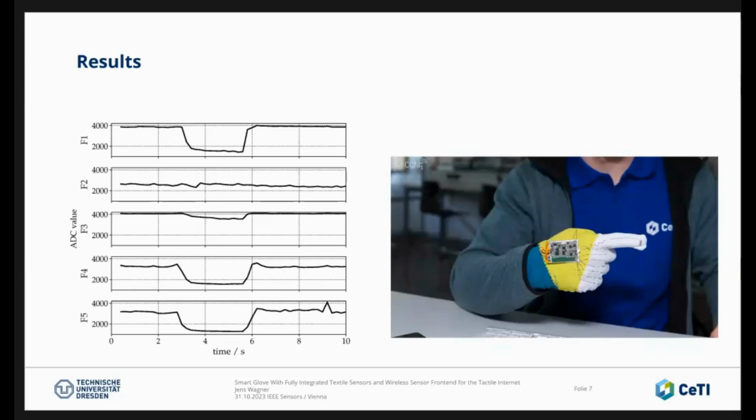The first one was to count with your fingers, and we had a look at the raw ADC values. So this is without any processing. What you see here is the signal over time for all the 5 ADC values. And what I did was to do like this, and then open the hand again. And you see this motion over time.